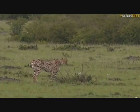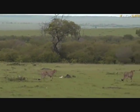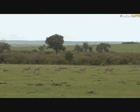And it's the same for all the other prey animals. They also often mark their territories, and it doesn't increase their likelihood of being killed by other predators.